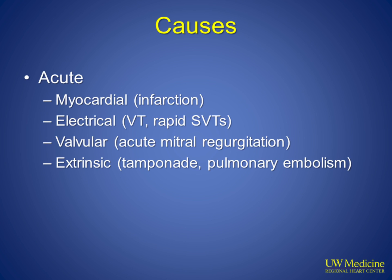Electrical problems of the heart, so any type of arrhythmias. Valvular heart disease, so here blood is not going through our one-way pipe in just one direction, it's going backwards at some point, which is abnormal. Sort of extrinsic things to the heart, to the pericardium itself, like pulmonary embolism or tamponade, something acting on the heart to cause it to not function properly. Okay.